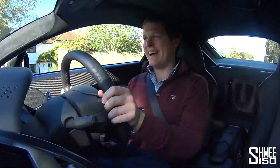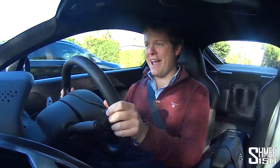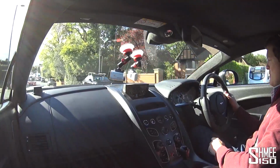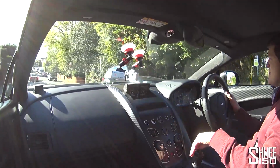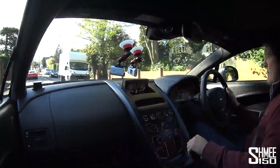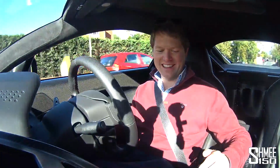But I'm very aware of how special this car is, how valuable this car is, how rare this car is, and doing my utmost to look after it as best as possible. So let's take this gently. Of course, new engine being run in as well, so we can't go completely crazy and give it full load. Although on the public roads, obviously a car like this is too powerful to do that anyway. However, it feels like a great place to be.